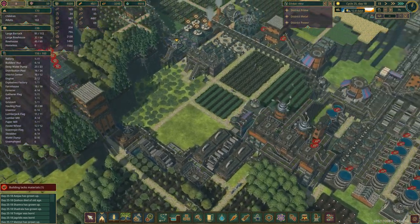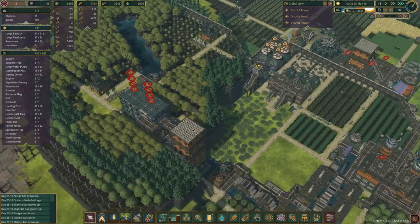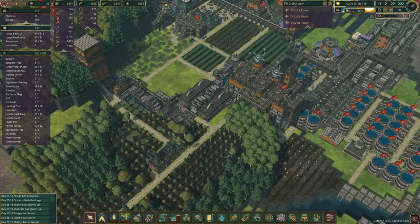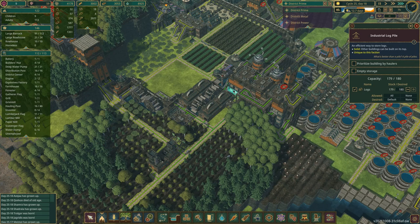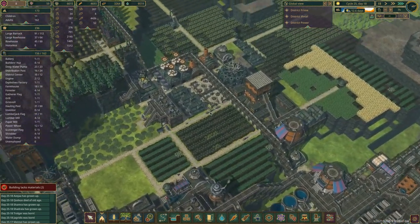Why are these wood things not full? Where are my chop chops? Oh, this seems to be a hauling problem. Because they're full, they're not working. What if these are too far for those haulers? No. Oh, they're getting full. Okay, yeah, they're just moving stuff around. Dang, I'm a manager, aren't I? Jeez.